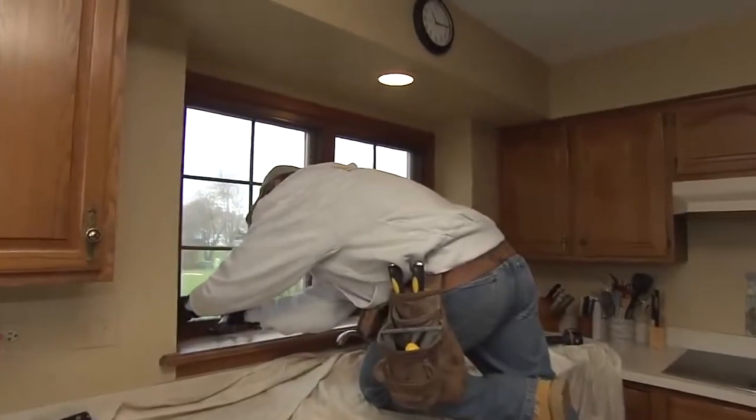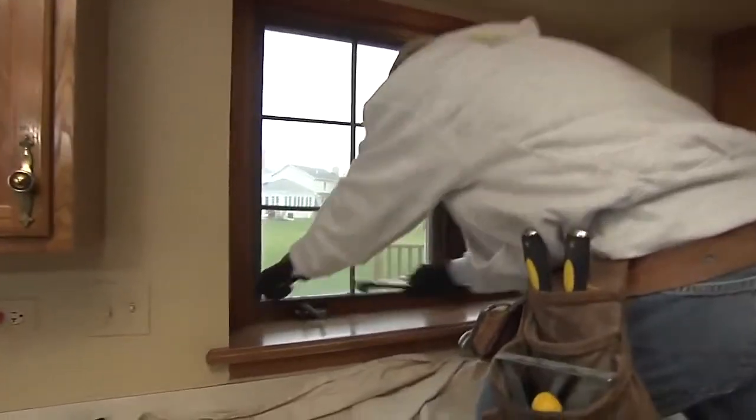I'm here with the folks from Woodland Windows and Doors on one of their projects. Today, the crew is replacing casement windows over a kitchen sink.